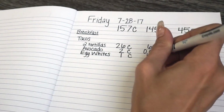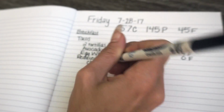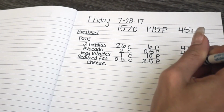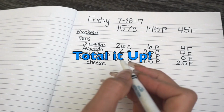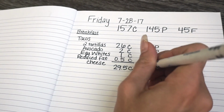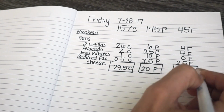I then continued to track the other 2 ingredients that were in my breakfast tacos, which were some egg whites and some reduced fat shredded cheese. Both of those were very easy to track because I could get the macro information from the packages. I did use the type of egg whites that come in a carton, so I already had that information as well. The last thing I did was total up all of the ingredients to see what my macros were for breakfast. You can see that my tacos ended up being around 30 grams of carbs, 20 grams of protein, and 10.5 grams of fat. When I first started tracking macros, I did everything by hand just like this.